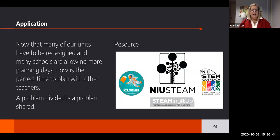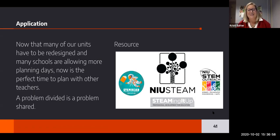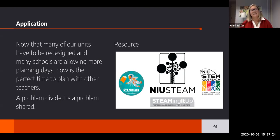One of the things that Mike and I were a part of together in trying to make these cross-disciplinary units happen was STEM Read from an early point in our careers. And STEM Read is really an amazing program offered through NIU STEAM that brings the excitement for STEM and STEAM learning and connects it with literature. Mike, what is it that you always say? Love the science, live the book. Yes, love the science, live the book.